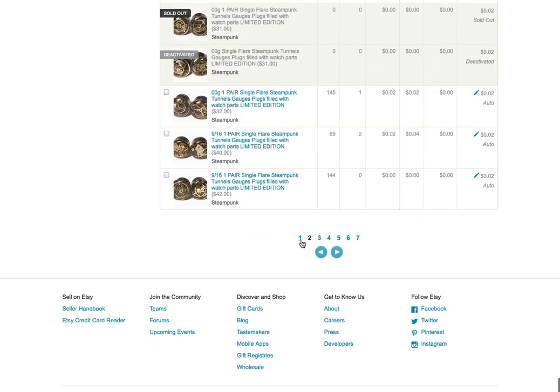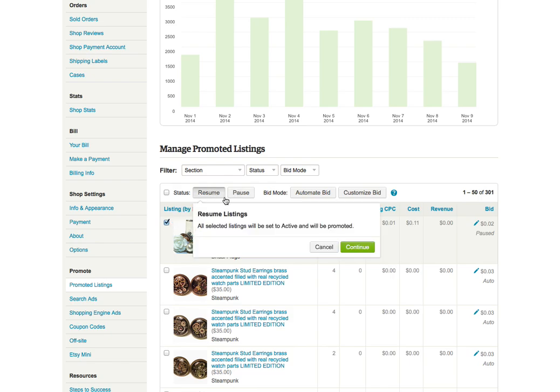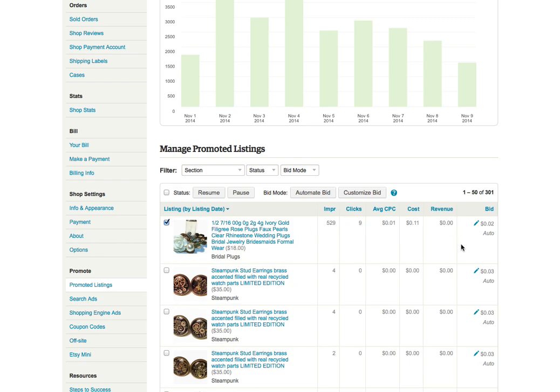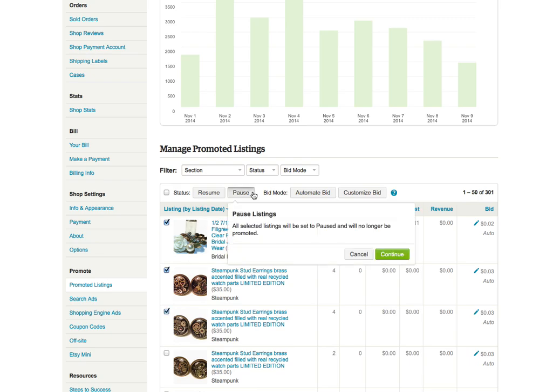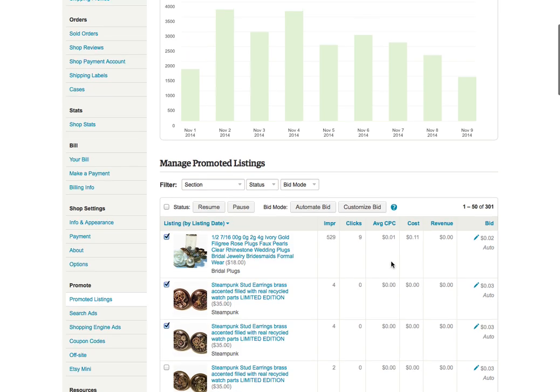So another thing I wanted to go over real quick is how you can deactivate or suspend a promoted listing or a listing from being promoted. You would select the item here, hit pause, and you can pick and choose what you're going to promote. Now, you can uncheck, you can come back over here, leave it check marked, go to resume, and hit continue, and it'll put it back on whatever you had it set to before it was paused. So you can pause a great number of things. You can pause an entire page, you can resume an entire page, etc.